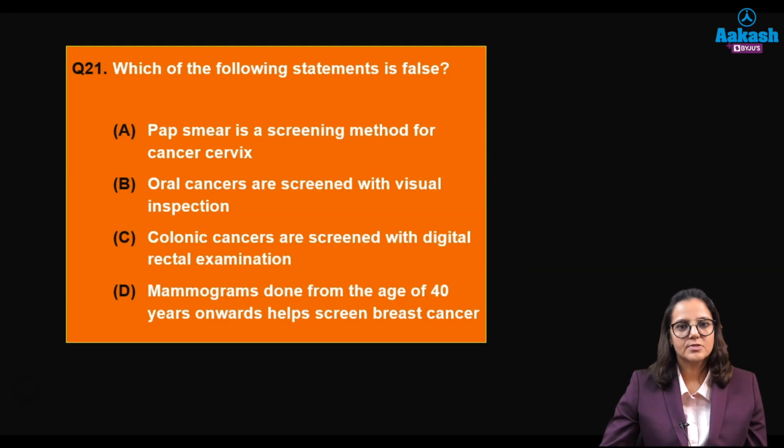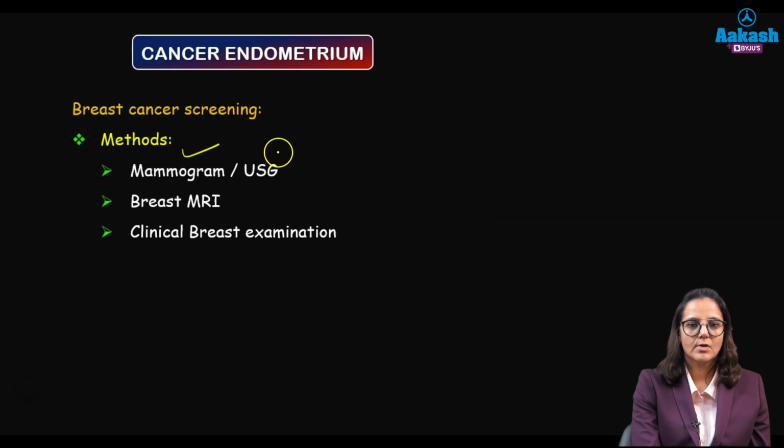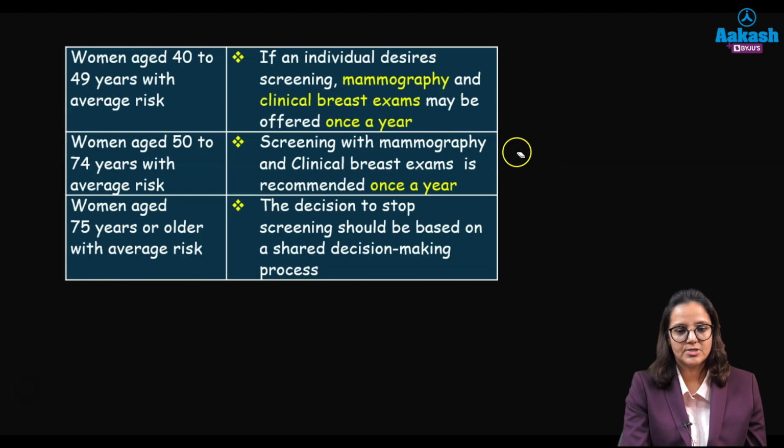Which of the following statements is false? So let's go through the solution first. How is breast cancer screening done? It is done by mammogram, in younger patients by ultrasound, or by breast MRI, and by clinical breast examination. So for women between 40 to 49 years, generally it is offered that they should undergo clinical breast examination and mammography yearly. However, in women who are 50 to 77 years, it is recommended that they should be doing mammography and clinical breast examination yearly.